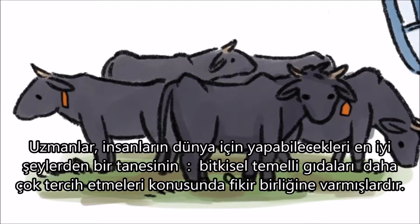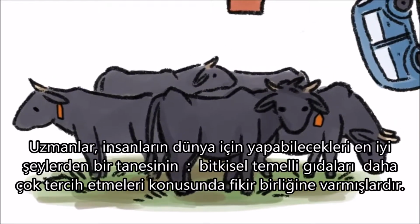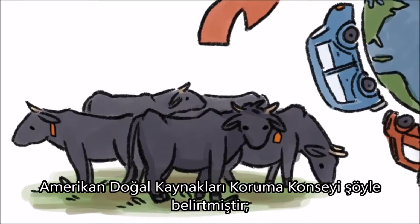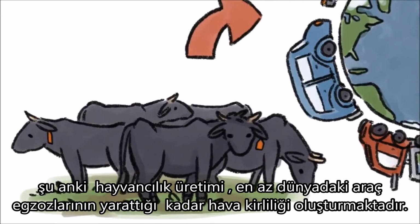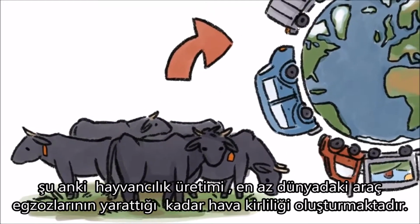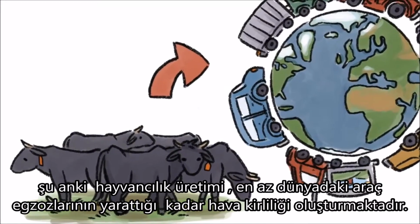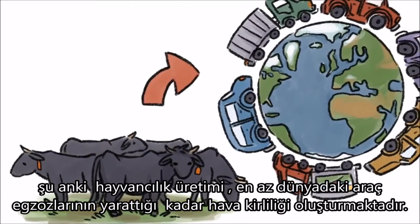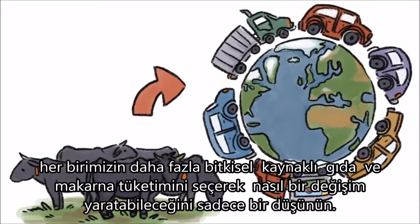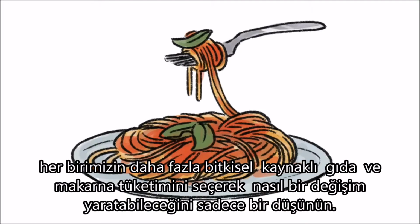Experts agree that one of the best things people can do for the earth is choose more plant-based meals. The National Resource Defense Council in the United States estimates that the current system of livestock production generates as much climate pollution each year as all the tailpipe emissions from all the vehicles in the world. Just think of how much each of us can make a difference by choosing more pasta and more plant-based meals.